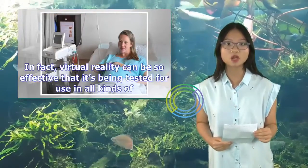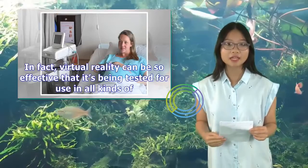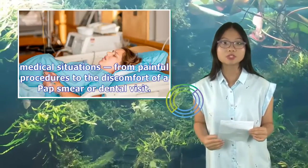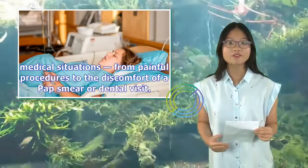In fact, virtual reality can be so effective that it's being tested for use in all kinds of medical situations, from painful procedures to the discomfort of a pap smear or a dental visit.